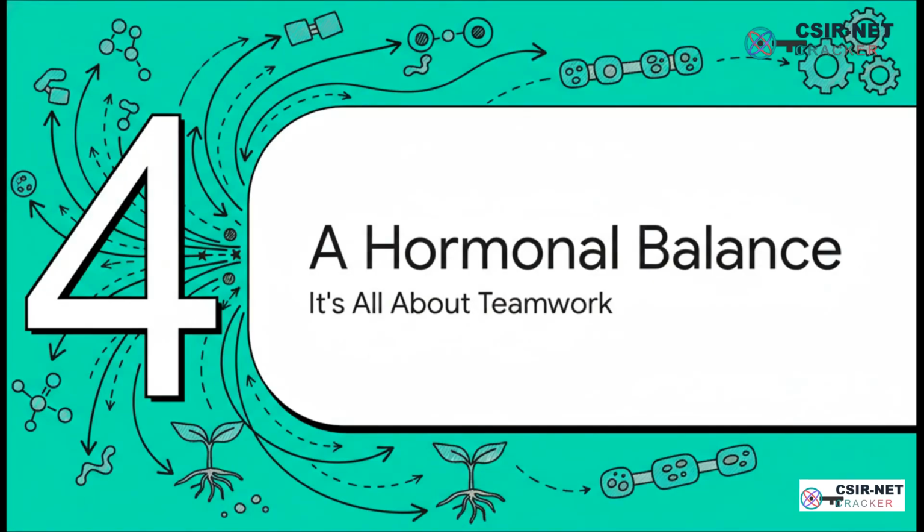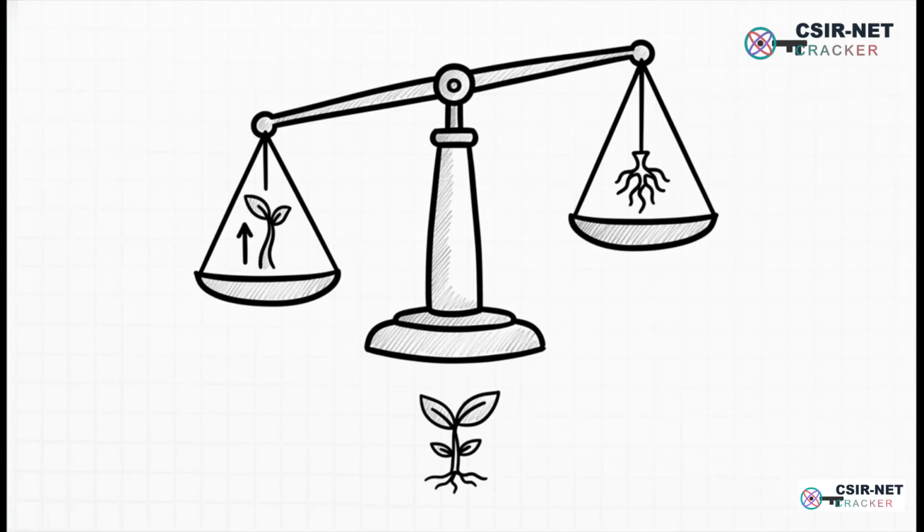Okay, so we've met the individual players, right? The growth squad, the change agent, the crisis manager. But the real magic here isn't what they do alone. The real secret to the plant's command center is how they all work together. This is the key takeaway. It's almost never just one hormone shouting all the orders. A plant's actions are actually decided by the balance, the ratio, between all these different hormones.